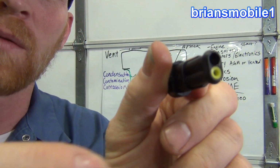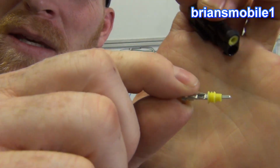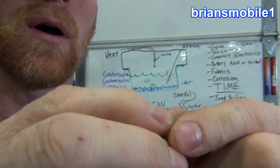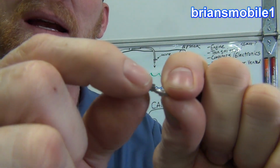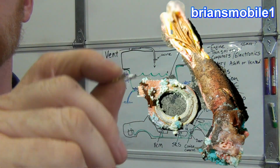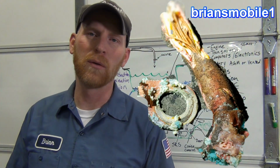You can see one of two has been installed here. And then this is what it looks like. It's got that same triple seal. This actually goes on the wire on the back side of the pin. The whole point is to protect the vulnerable metal parts that are prone to corrosion.